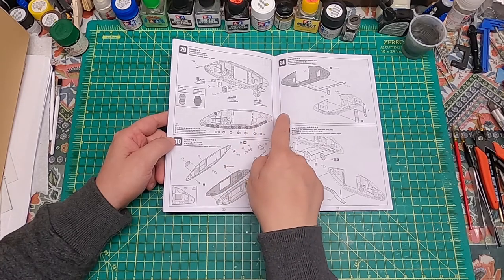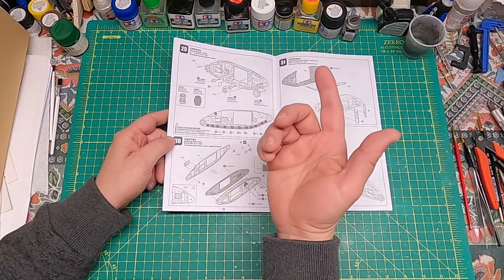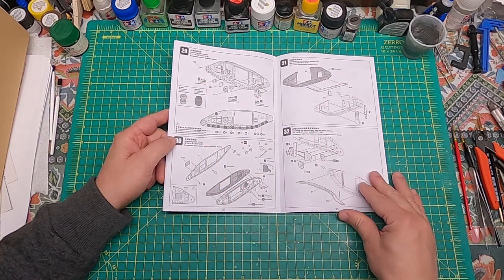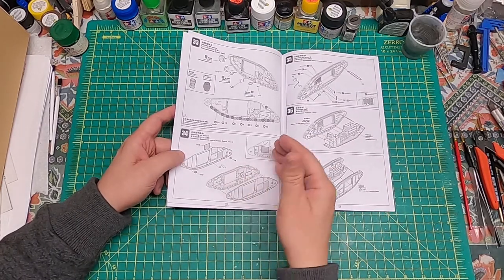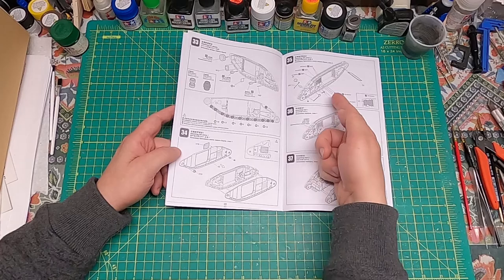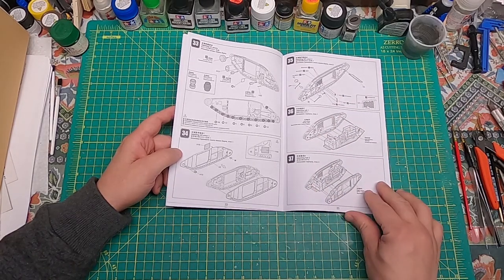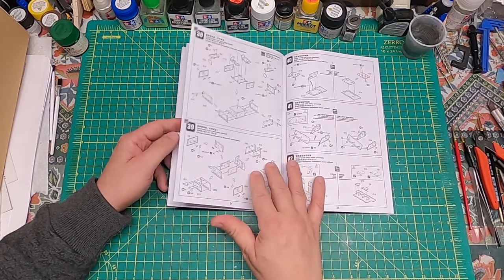So you can see the way the, let's just call them the tread runs. I don't know what else to call it, but it's the whole side of the tank. You build those, and then the whole side of the tank gets closed up and attached to the chassis. So I think that is a good reference point.